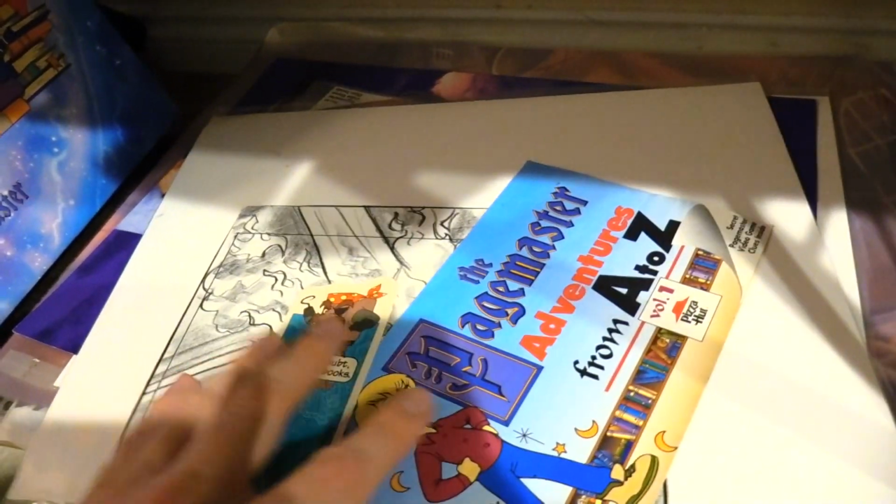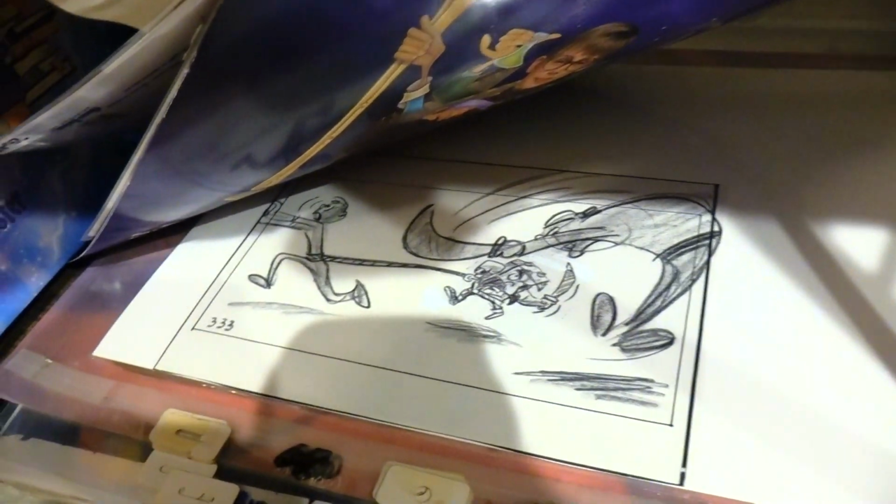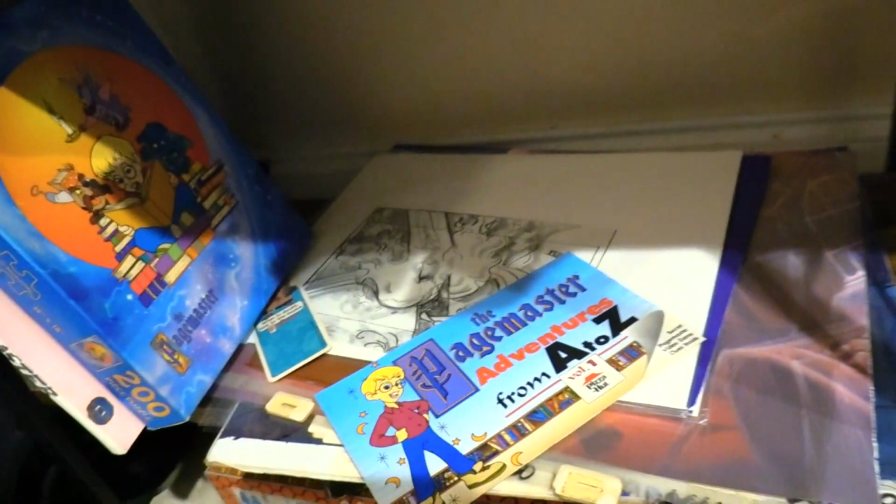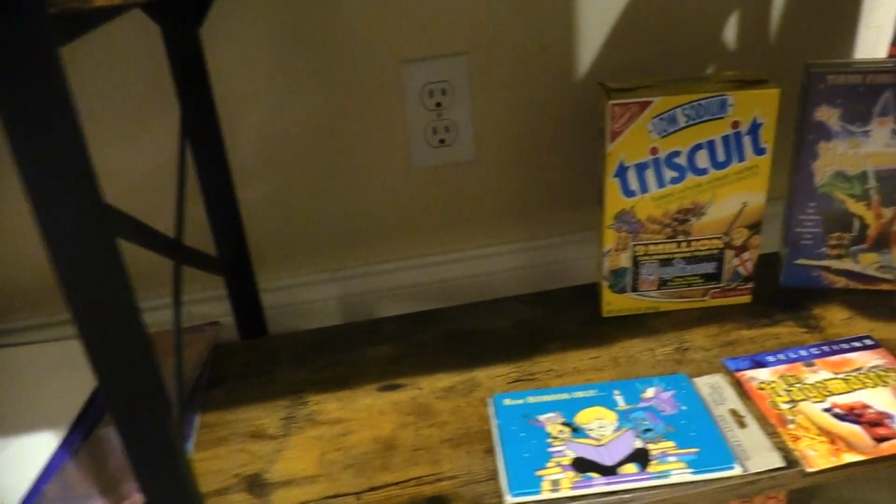I have several animation cells and storyboard art, which I've shown on my Instagram. See if I can give a little preview. Ah, Last the Good Fight. You know that scene. There's an animation cell. I'll have really good pictures of each one on my Instagram. There's another one where they're walking to the haunted house. Same one. I have many more, which I would show later on my Instagram.